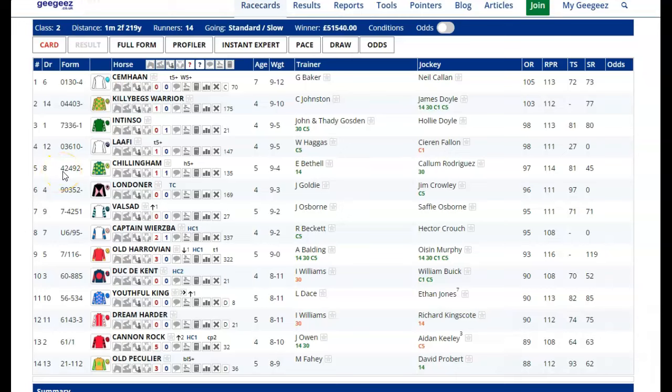And if you're not analysing pace in your punting, especially your serious punting, you should be. It's a vital element, and make sure you are getting a grip on who you think might be leading, who you think might be prominent, whether the race will set up for a horse that can make all and dictate, or whether there might be a pace burn up and it might set up for a closer.